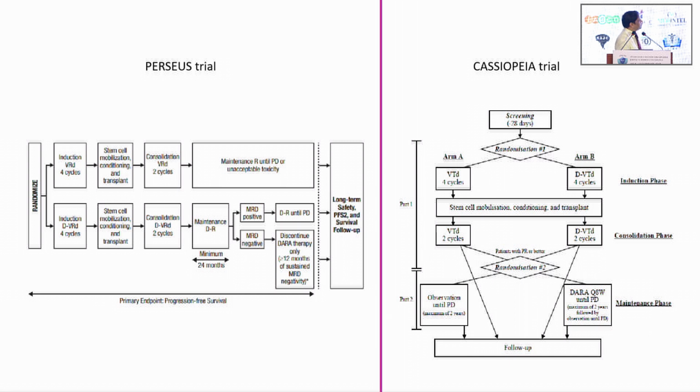Patients underwent stem cell mobilization, VTD for 2 cycles, and the Dara arm received again 2 cycles of Dara VTD. This first comparison showed that there was a PFS benefit with the addition of Daratumumab in induction. The second randomization, in what is called Cassiopeia part 2, randomized patients to observation versus giving Dara every 8 weeks. Again, this is an important point, Dara every 8 weeks. The observation arm just received lenalidomide.